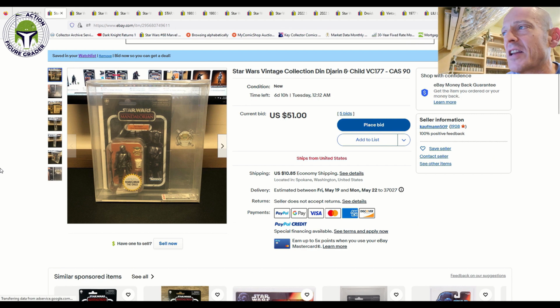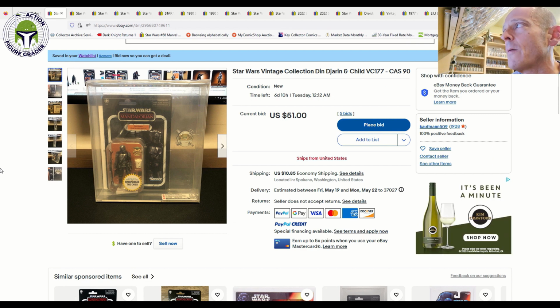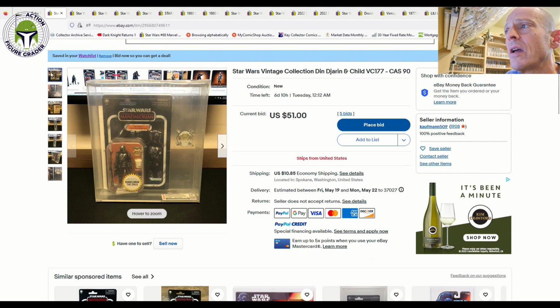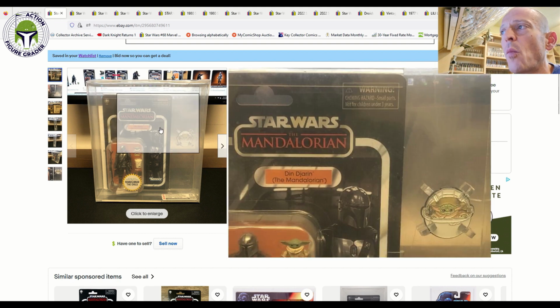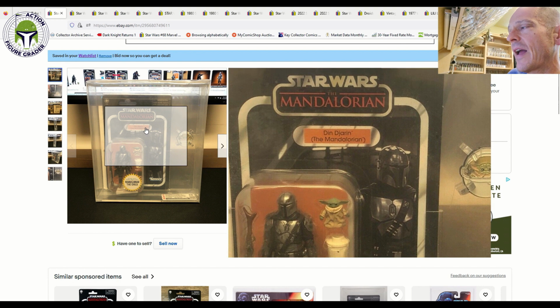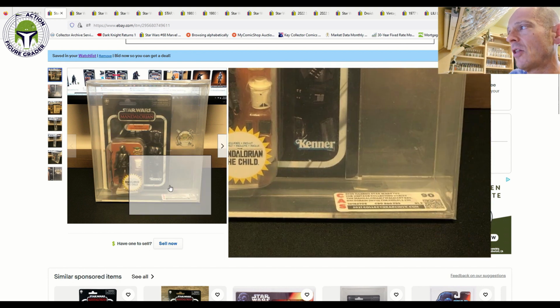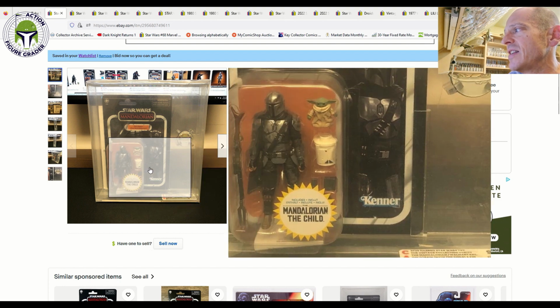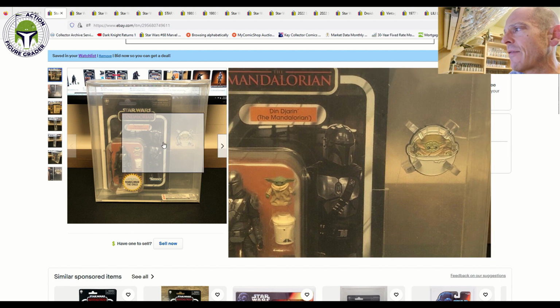The first one we got, this is an interesting one. This is a custom case from Collector Archive Services, graded CAS 90, VC177, Din Djarin. This is the Walmart exclusive. What's interesting about this one is that if you bought this from Walmart originally, they included this weird little pin of Grogu, and somebody sent that pin in along with the actual item, which is the VC177, to be custom encased by CAS, and it's graded 90 overall. 90, 90, 95 are the subscores.